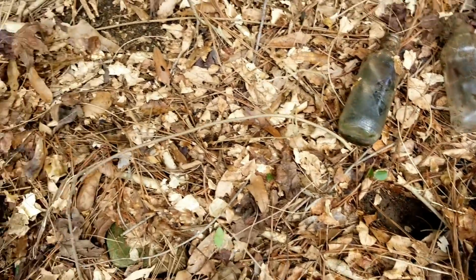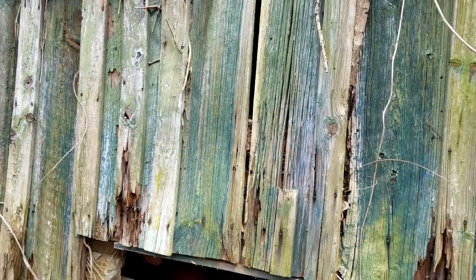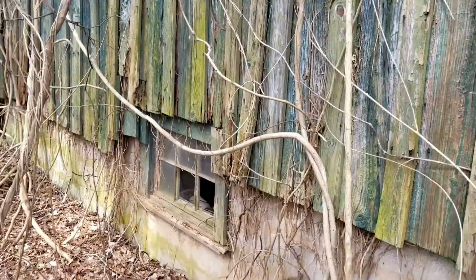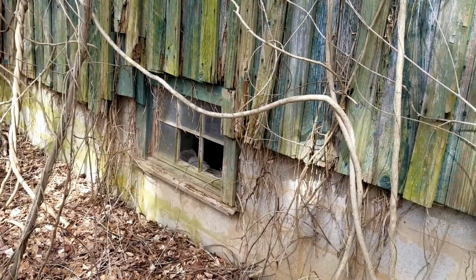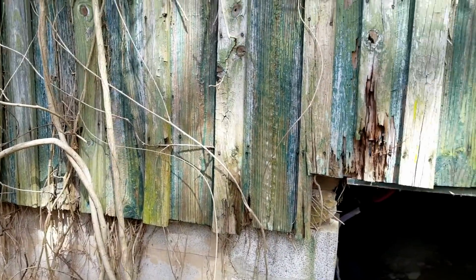Alright, we're just getting geared up to go in, and you can look on the outside right here and see the old siding, and that kind of gives you a little bit of the age idea. It's a lot older than what I initially thought. I was thinking 20s or 30s, but this may be teens.